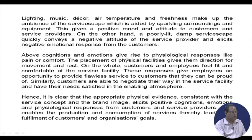Above conditions and emotions give rise to physiological responses like pain or comfort. A placement of physical facilities gives them direction for movement and rest. On the whole, customers and employees feel fit and comfortable at the service facility. These responses give employees an opportunity to provide flawless service to customers that they can be proud of.